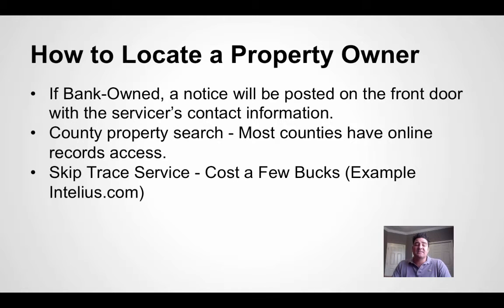And the last technique is a skip trace service. It costs a few bucks. You can use a website like intellius.com. But think about it this way: if you looked at 10 different houses and 3 of them were bank owned and another 6 of them you found through county property searches, but 1 you couldn't find, guess what? No one else could find it either. So if you spend a few bucks on the skip trace service, you are really the only person who's going to be contacting this guy or this girl, the owner of this house.